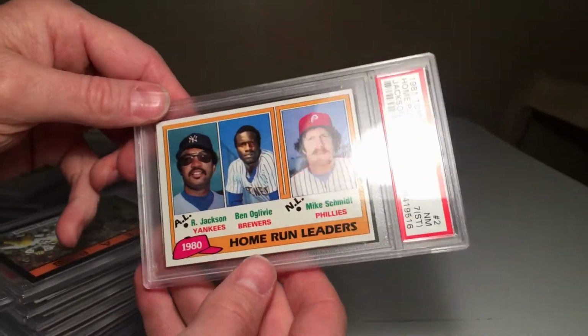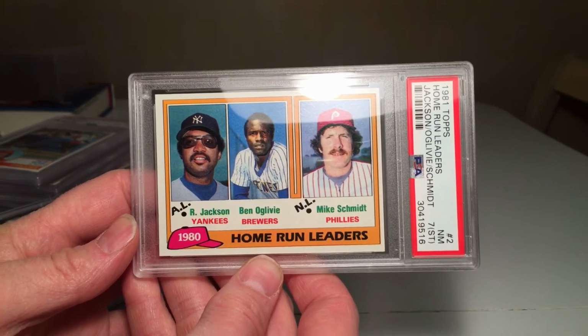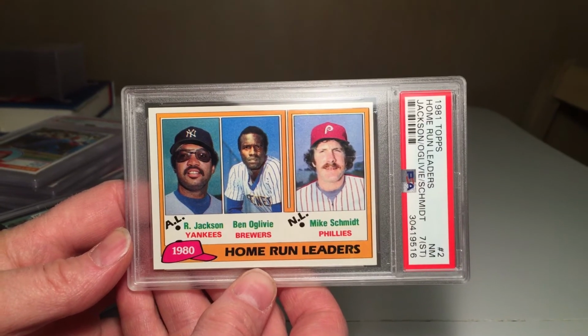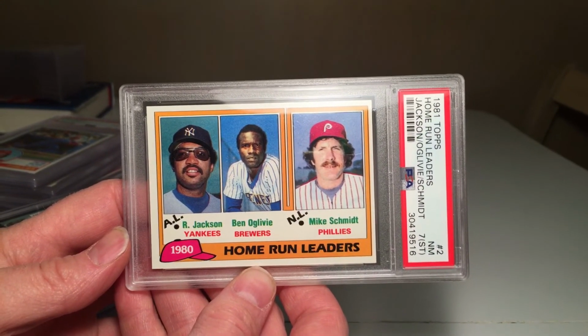And here is a PSA 7 of Reggie and Mike Schmidt, home run leaders for 1980. And there's supposed to be a stain on that card, and I've looked everywhere, couldn't find it. So there you go.